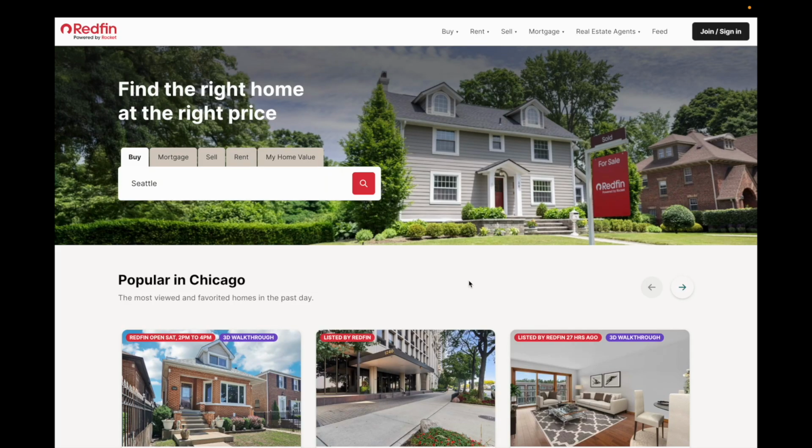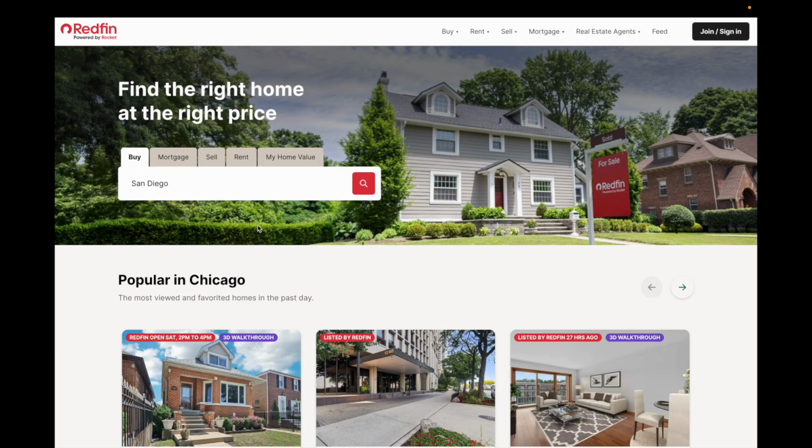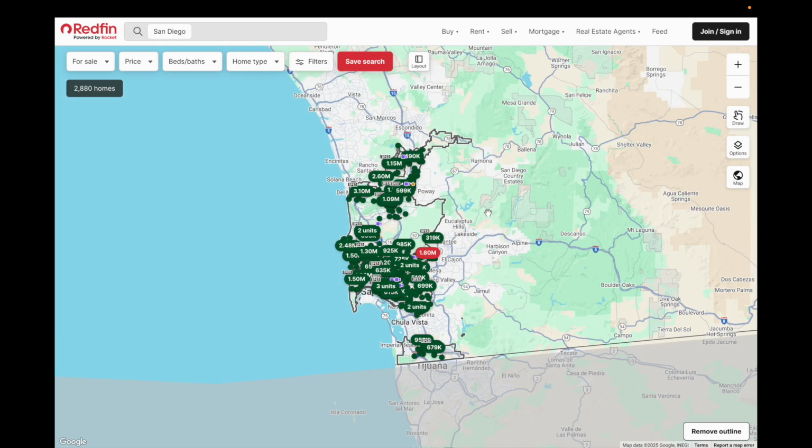So in this Redfin tutorial video, I'll be showing you guys how to find houses with pools here on Redfin. So once Redfin is opened up, how about I go ahead and select a location that is pretty warm? So let's go with San Diego, San Diego as an example. I'm sure there's lots of listings in this area that have pools.